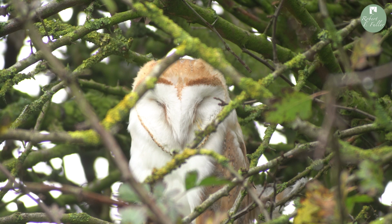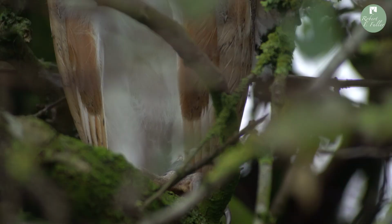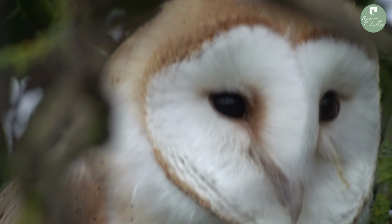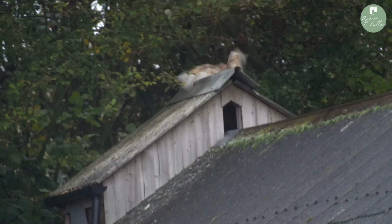So I went to see him, I grabbed my camera and got some lovely footage of him. And I was amazed how grown up he looked. His down had gone, but I knew it was him. He had that ring on his left leg, and he actually flew back and landed on the tower before skipping off back into the wood. And I knew then he was going to be okay.